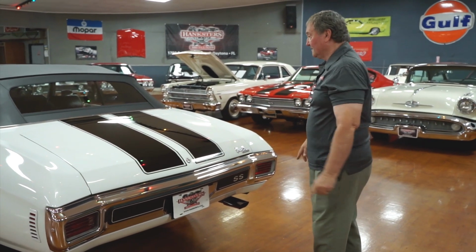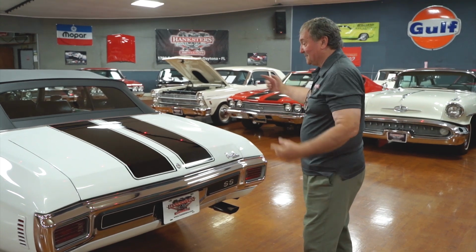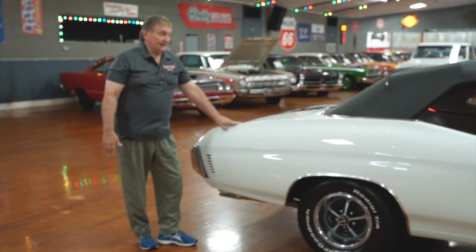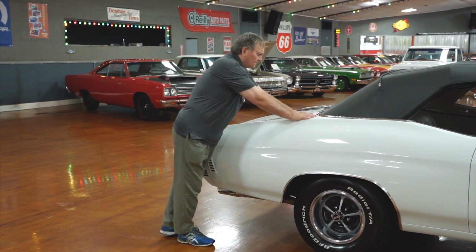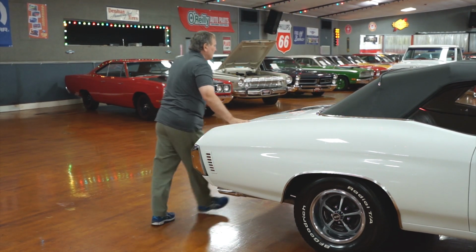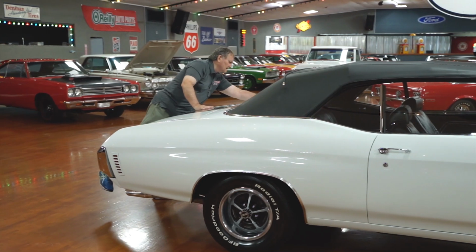We have one more side to go yet, and I have a feeling it's going to be the same as the rest of it. Okay, last side, our passenger side. So far this thing's been absolutely flawless for us. You know what? Hold on one second.